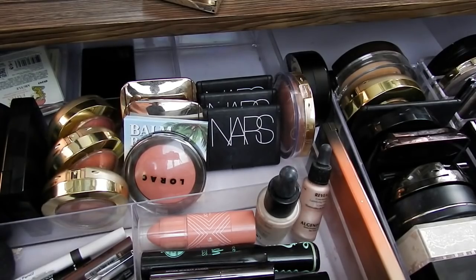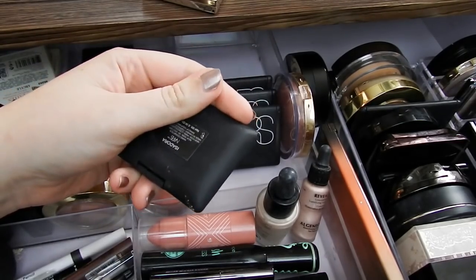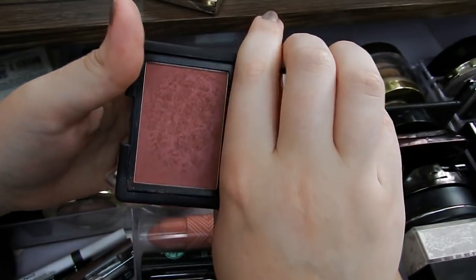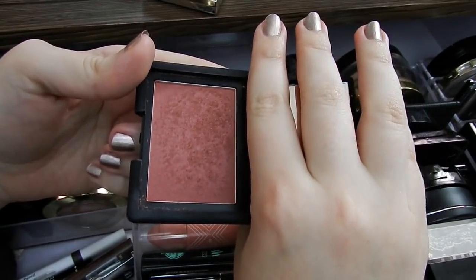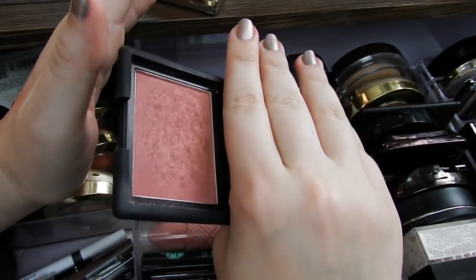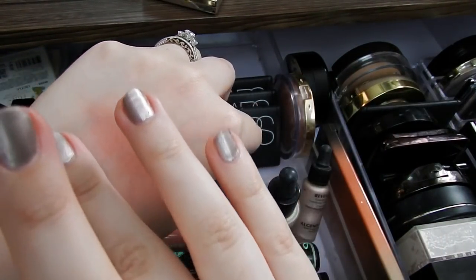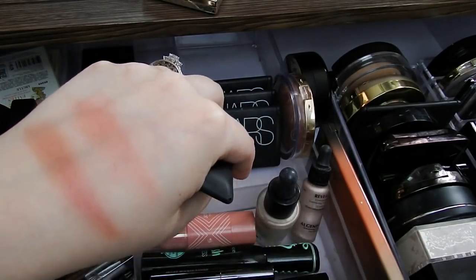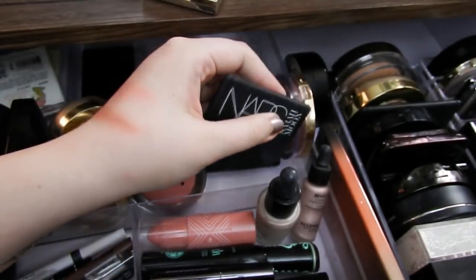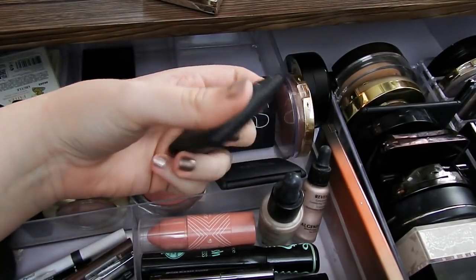Okay, then we have my NARS blushes. This is the NARS Sarah Moon blush, which is the only one of these blushes that I bought at full price. But this is Isadora. I would say this is like a cranberry color with just the slightest gold sheen to it. But this is a really pretty winter blush. Winter, fall kind of color. It's lovely. I really like that one. It's a wee bit dark for me, but if I'm not heavy-handed, I can wear it.